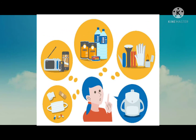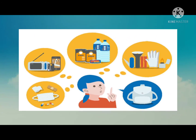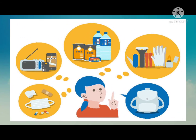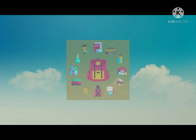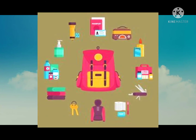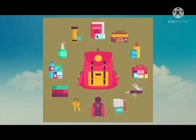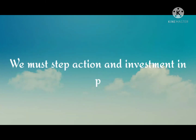Preparing for disasters saves countless lives, speeds up people's recovery, and saves money. Disaster preparedness isn't just the right thing to do, but it's the smart thing to do. We must step up action and investment in preparedness now, rather than waiting for the next disaster to hit.